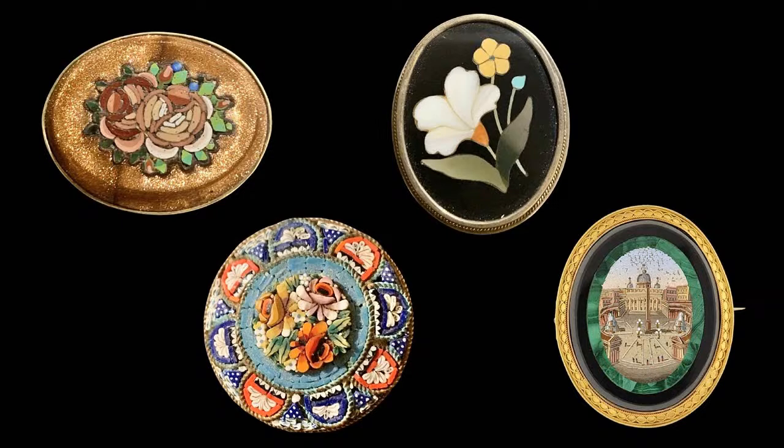So we're going to cover the differences and what made them popular. And I thought that would help to show you a quick picture as to what it is that we're looking at.